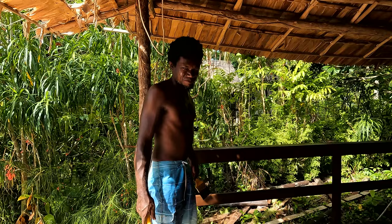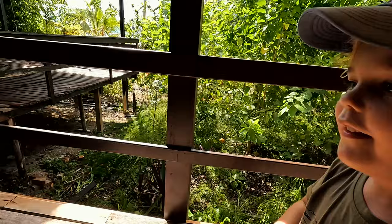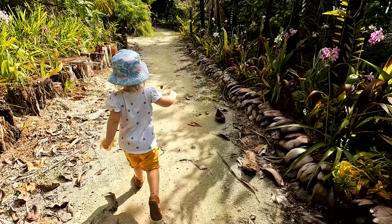So I just saw a boat arriving. I think it's Dickie. What do you think might be in there? I don't know. Let's go have a look. The boat jetty. He even walks like a little boss.